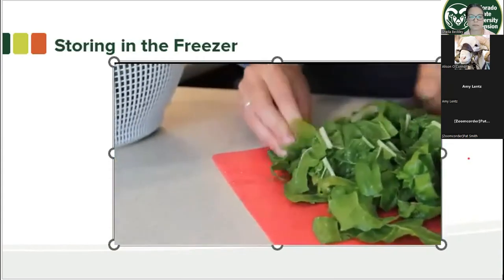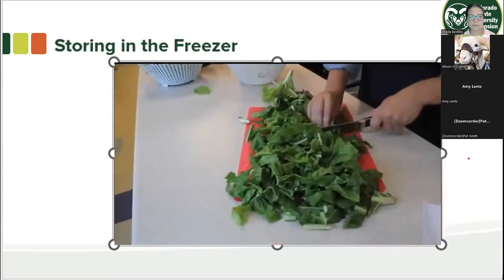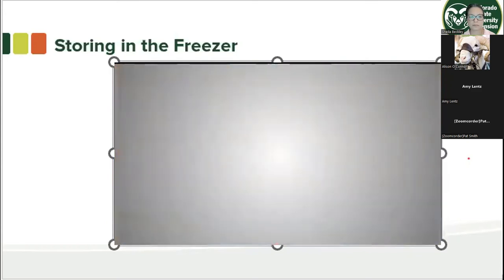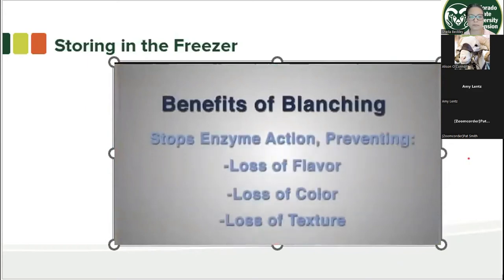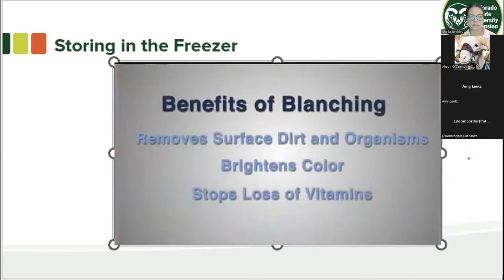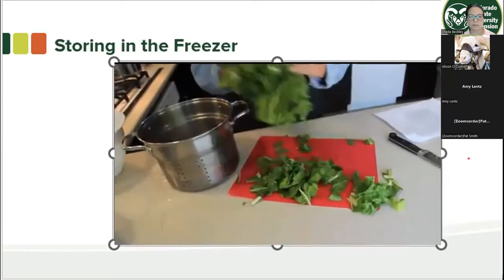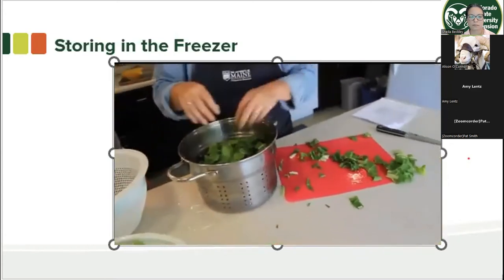Blanching, scalding vegetables in boiling water or steam for a specific amount of time, is a must for almost all vegetables before they're frozen. Exceptions include tomatoes, peppers, and onions. Blanching stops enzyme action, which can cause loss of flavor, loss of color, and texture. Blanching helps remove surface dirt and organisms, brightens the color, and helps stop the loss of vitamins. Greens require 2 minutes of water blanching, with the exception of collards that require 3 minutes.